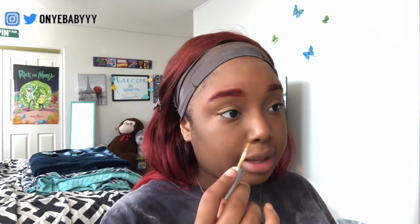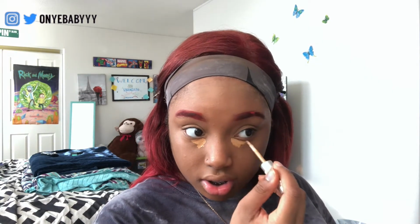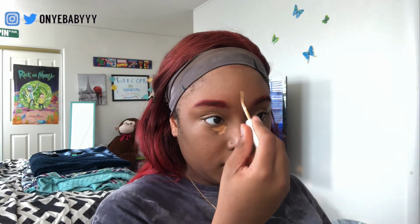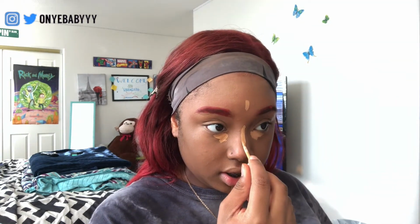And what I do with this is, I'm gonna put powder and stuff later, so I just put it where I'm gonna highlight my face. So I just put it here. I put one line here, and then I just put a line on my nose.